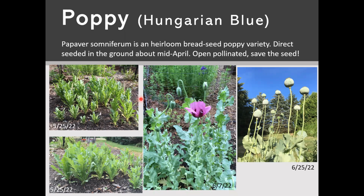So they did beautiful. I harvested a few to put in arrangements, and then I let the rest go to seed because it is an heirloom. You can save the seed, and I built up my seed stock, and hopefully I will have double the amount next year. And then you can just let a few pods go. If you let the pods go, it'll self-sow in the garden and hopefully come up in that same spot next year.